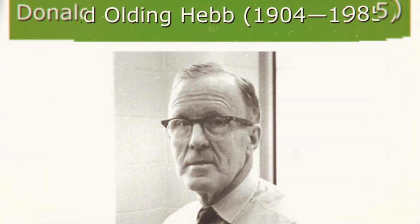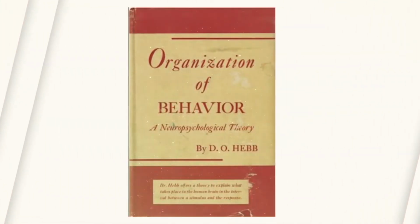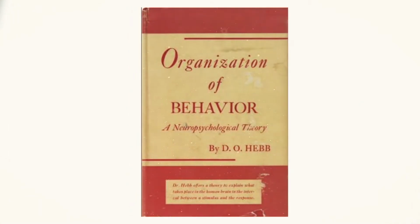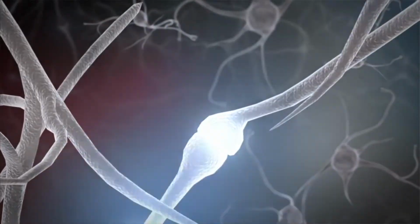Dr. Donald Hebb received his PhD at Harvard in 1936 and went on to become the 19th most cited psychologist of the 20th century. Described as the father of neural networks, his famous phrase, "Neurons that fire together wire together," was framed in his 1949 now classic book, The Organization of Behavior. It describes the brain's behavior of creating neural networks from repeated firing of the same neurons.